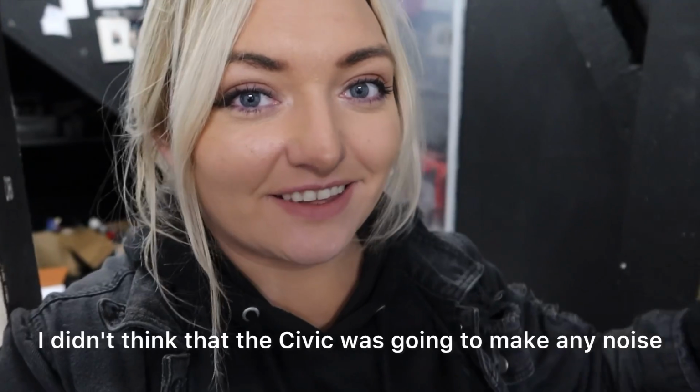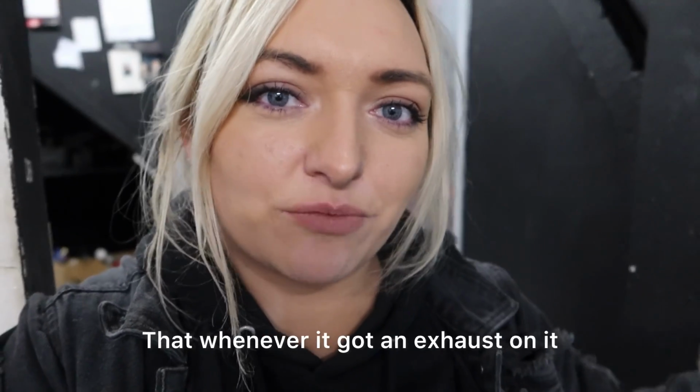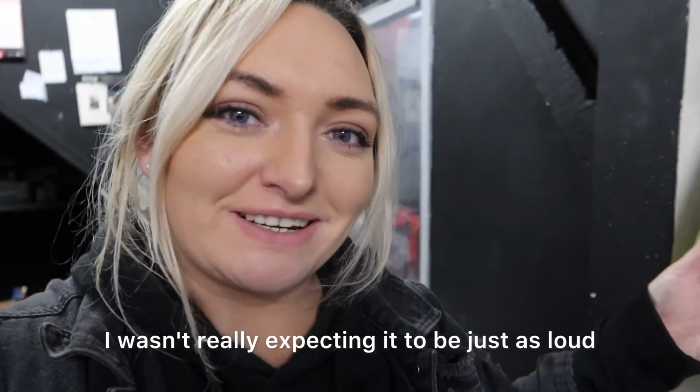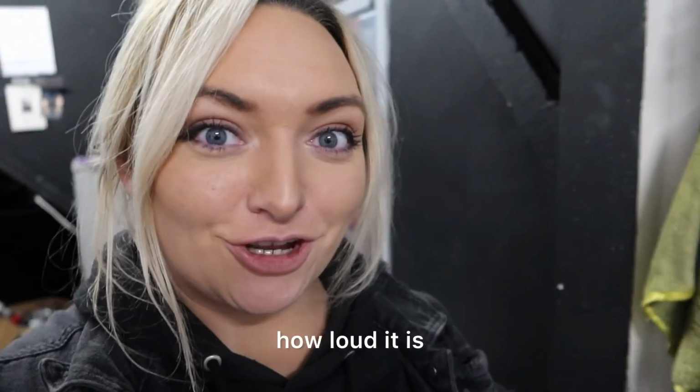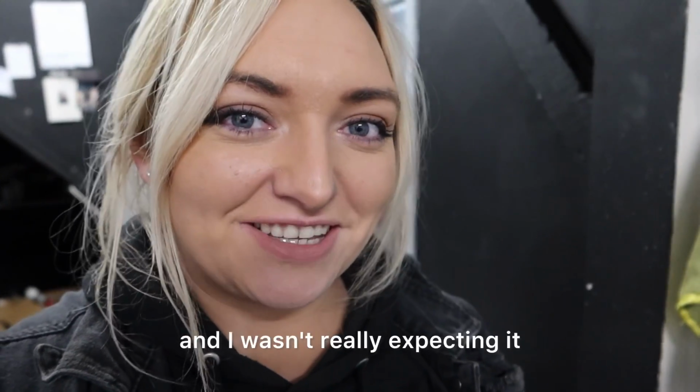I didn't think that the Civic was going to make any noise. I thought because it was so quiet that whenever it got an exhaust on it, it was still going to be quiet. It was only for aesthetics, but it is actually very loud. I wasn't really expecting it to be just as loud. I really can't believe just how loud it is.